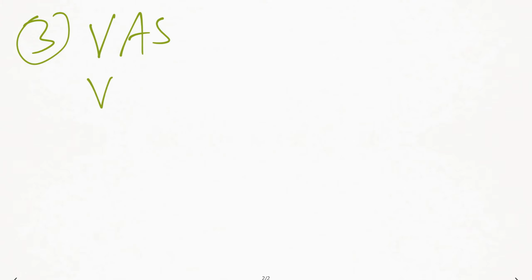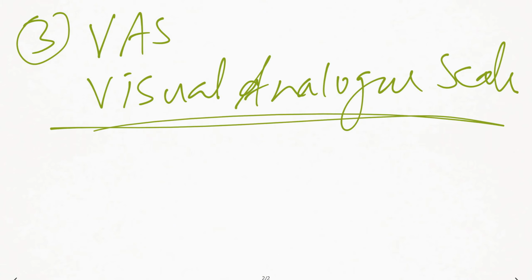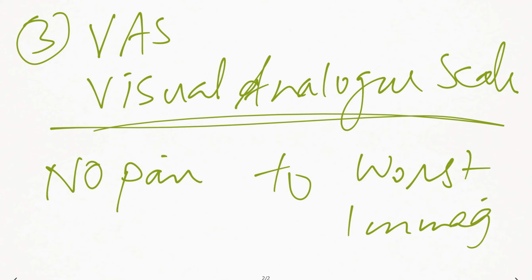The third one is called VAS, or visual analog scale. All of them are scales, as you see here. The visual analog scale is a direct question. It starts from, do you feel pain? No pain. Or, can you just tell me about your pain, or describe it? This is from the history. He tells you, for example, it is worst imaginable. So from no pain to worst imaginable, there are no numbers here, it is just description.